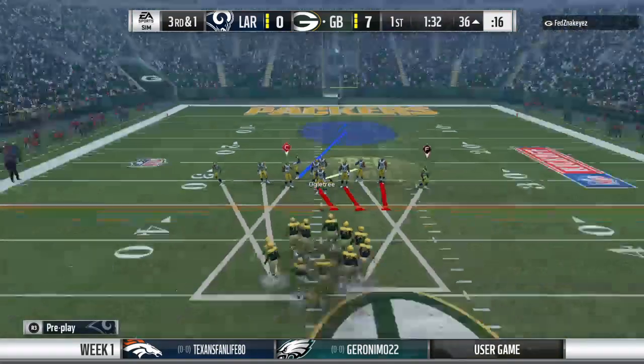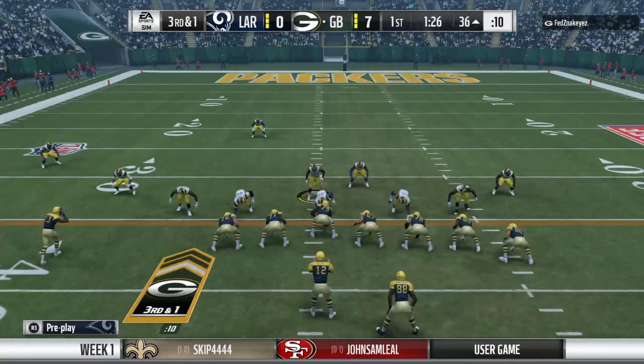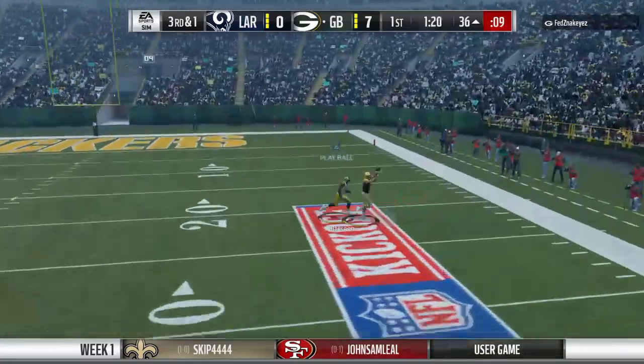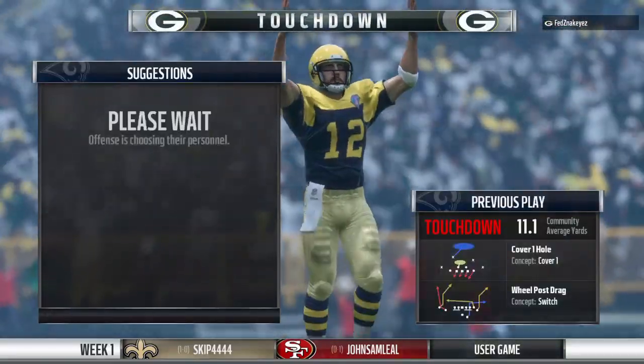Still in search of the first down after that last completion. Rodgers to throw on 3rd and 1, looking for his tight end on the corner. It's complete. Touchdown, Packers.